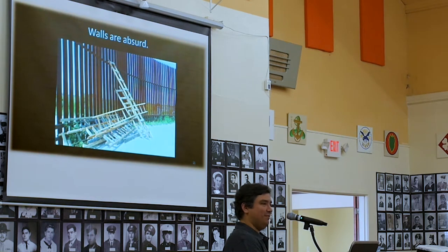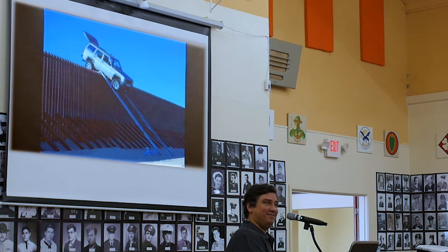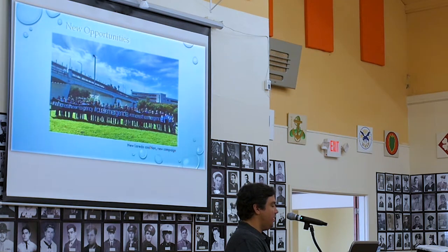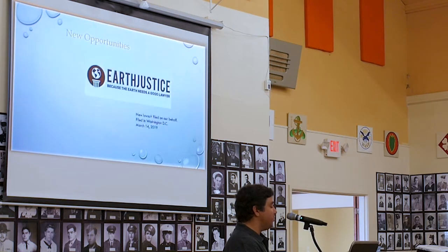Walls are absurd, right? A tall enough ladder will get you through it. Or this, right? Ingenuity. Or you can climb it for a nice photo op. And things like the national emergency have yielded new opportunities. The new Laredo Coalition launched a new campaign, Where's the Emergency? And currently we are in a lawsuit filed on behalf of Earthjustice in Washington, D.C., putting a halt on building of the wall.